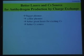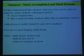Now we're trying to do this experiment, as I said, with bigger plasmas and better sources. The summary here is that much has been accomplished, but much remains in the antihydrogen business. I've been saying that for a long time. I would say we keep making steady progress.